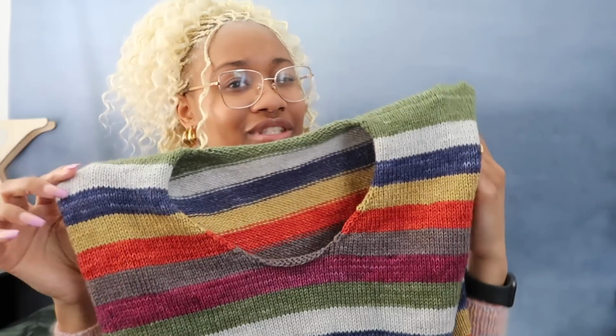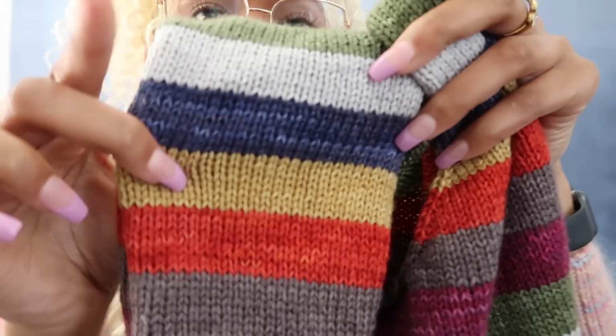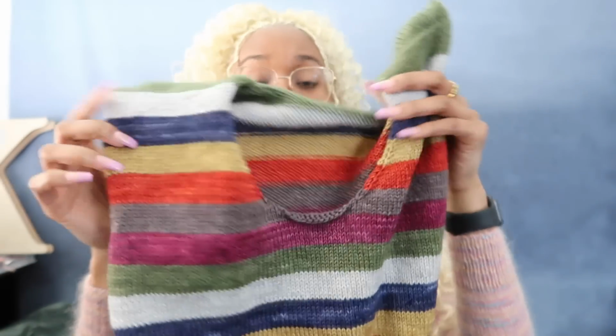I just have like 30 grams less than what's needed, so one of the yarns will just have to be substituted. I'm thinking maybe the blue color, because I have another yarn in the blue color that is kind of similar to this color right here, so maybe that can be the substitute. I don't know. I don't care, because I'm using up my single hanks, and I am so happy for that.